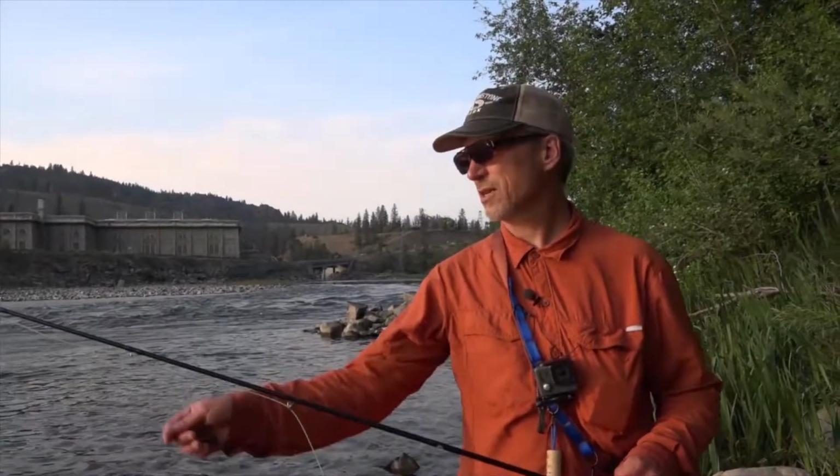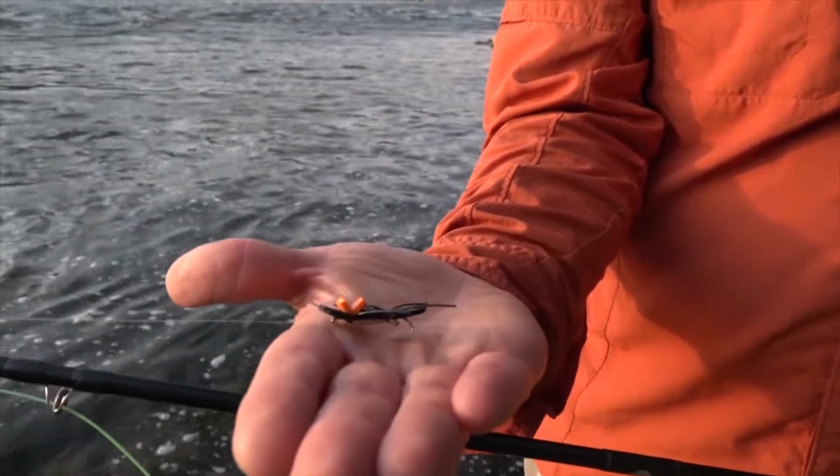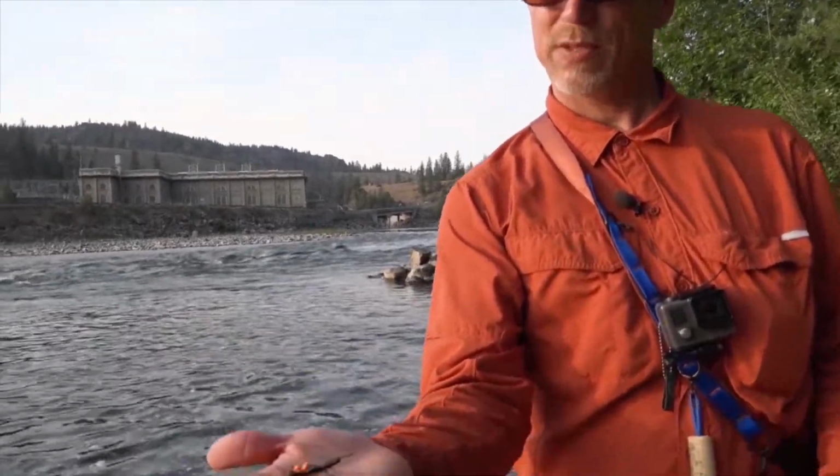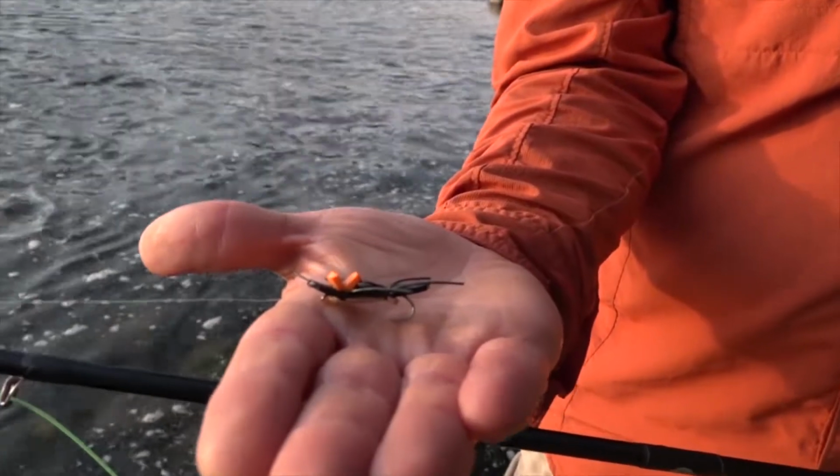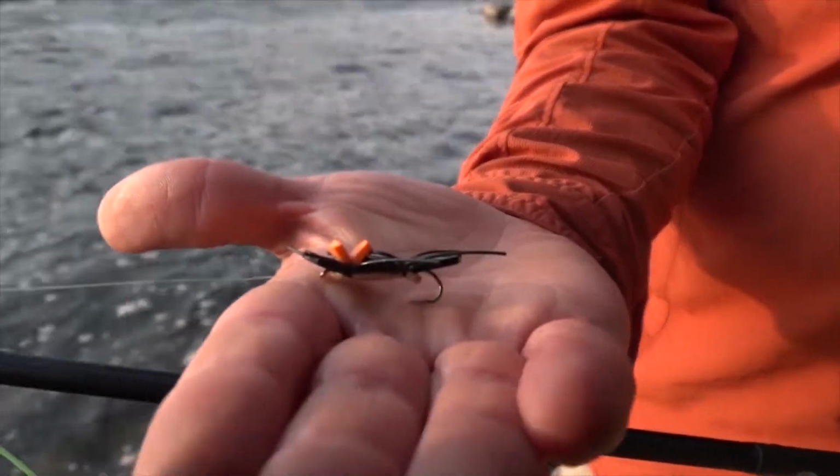Dry fly. I saw fish rise right in here about 30 minutes ago. There are caddis hatching and I didn't have any, but I did have this big Chernobyl ant, and it's got the brown on the underside. I don't know why, but that fish took that fly.